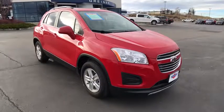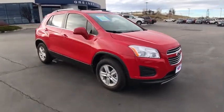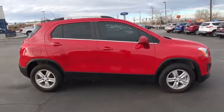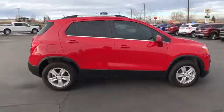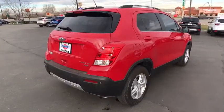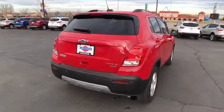The 2016 Chevrolet TRAX. The TRAX is tiny on the outside, but remarkably spacious within. It comes with a clean and modern interior. This vehicle has less than 20,000 miles. Here are some of this vehicle's great options.